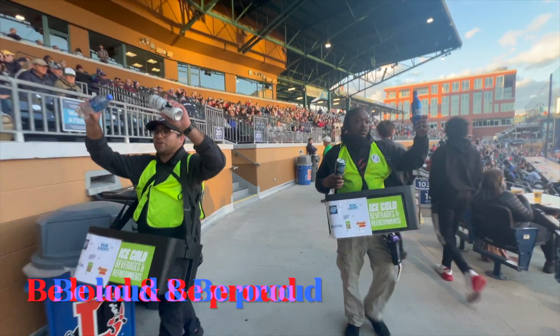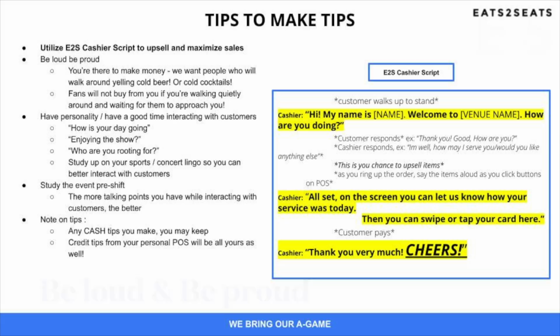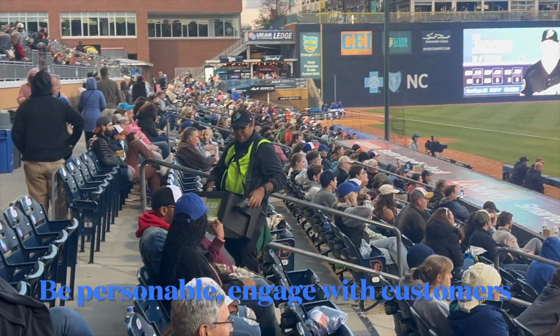You're there to make money, and we want people who will walk around yelling cold beer, cold drinks, or cold cocktails. Fans will not buy from you if you're walking quietly around and waiting on them to approach you. Also, utilize the EATS2SEATS cashier script to upsell high-value items and to maximize sales whenever you can. Also, have personality and have a good time interacting with customers.